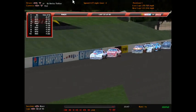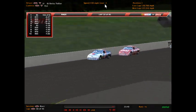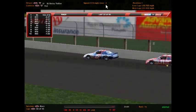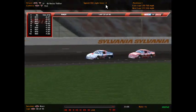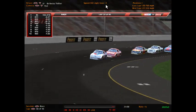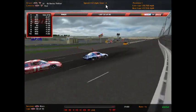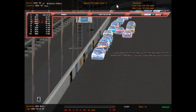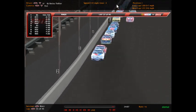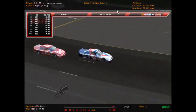But look at this, though. We got Tellier and Shelton going at it there. Battle of the ladies here. Tellier from the state of Maine and Shelton from the state of South Carolina. North versus South. Going at it here. And two finely prepared Fords here, Roush car in front and Junior Johnson's car in second place.